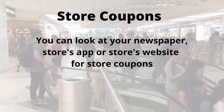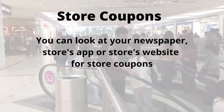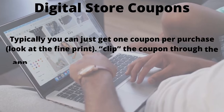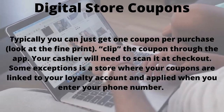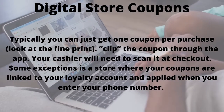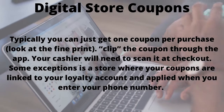Store coupons. You can look at your newspaper, store's app or store's website for store coupons. Digital store coupons. Typically, you can just get one coupon per purchase. Look at the fine print. Clip the coupon through the app. Your cashier will need to scan it at checkout.